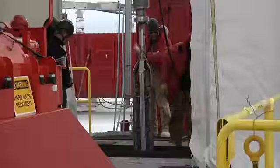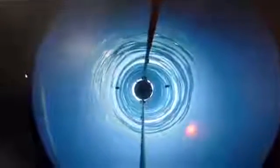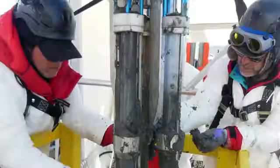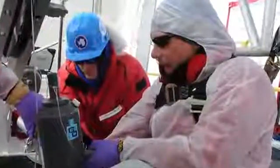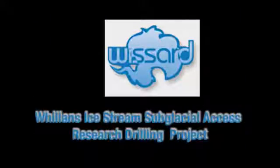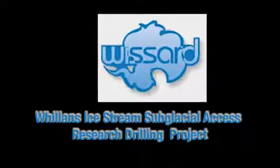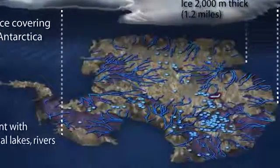NSF-funded researchers recently published a paper confirming that the waters and sediments of a lake that lies 2,600 feet beneath the surface of the West Antarctic ice sheet support viable microbial ecosystems. The finding has implications for life in extreme environments both on Earth and elsewhere in the solar system. Brent C. Christner, the paper's lead author and a researcher with the NSF-funded Whillans Ice Stream Subglacial Access Research Drilling Project, or WISSARD, says that hidden beneath a half-mile of ice in Antarctica is an unexplored part of our biosphere.